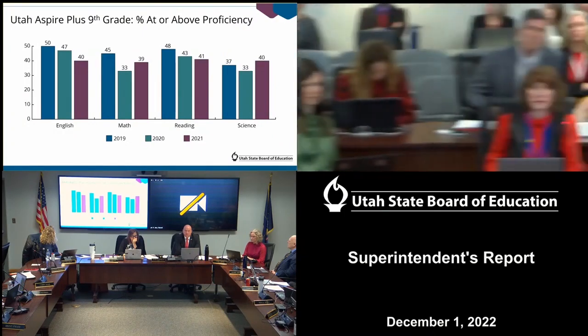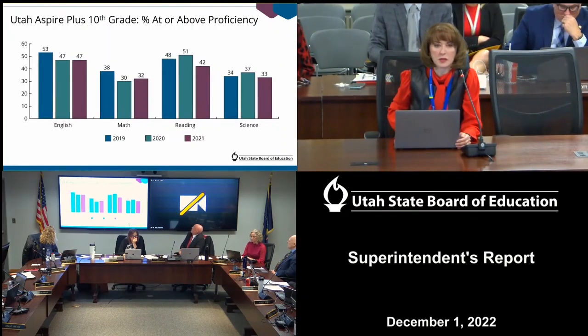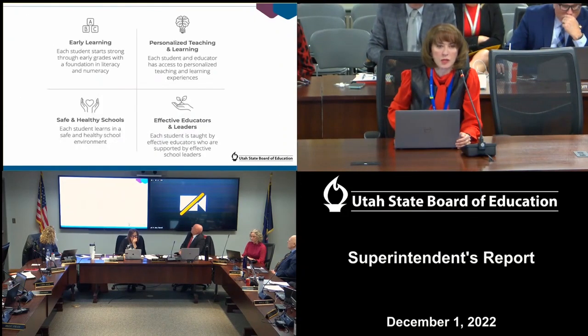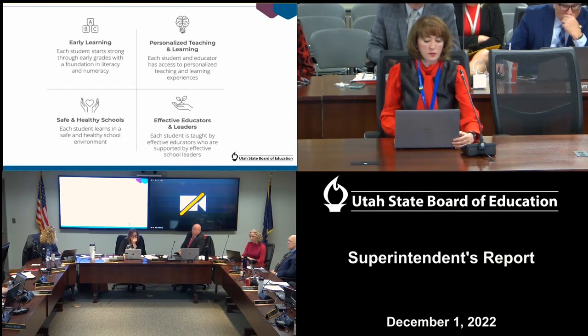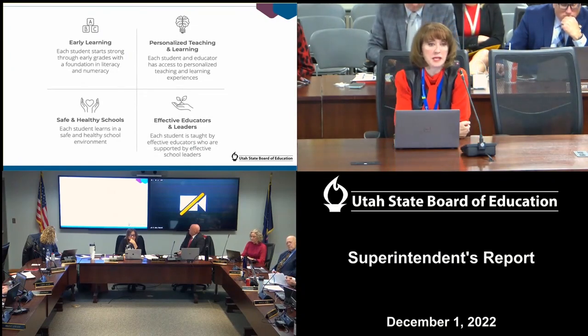Aspire Plus. And next to ACT. Oh, sorry, missed 10th grade. We'll just quickly move through these. So that leads us to the 4 goals that we set forward to impact all of these data points.